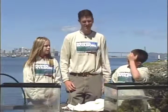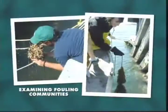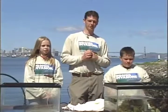Fouling communities. Right. The generic term for all that is called a fouling community. And Josh, do you know why they call it fouling? Actually, I don't really know. Okay, well, they call it fouling because it tends to foul boats and ships, so it grows in huge numbers along pilings and ships and boats, and it can cause a lot of problems with those boats. And we'll take a much longer look at some of the organisms associated with that in just a few minutes.